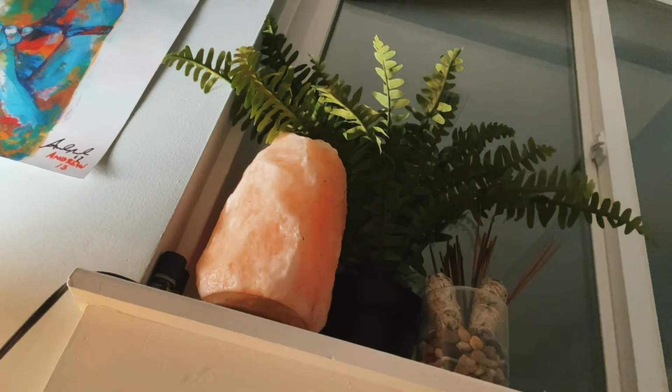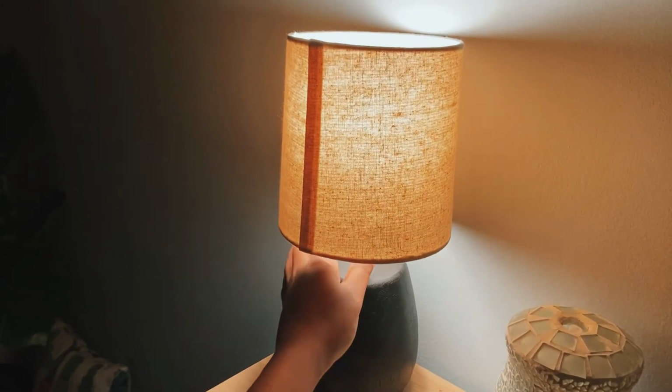Once I'm nice and tucked in, I will cut the lights off, say a prayer, and recharge my body, mind, and spirit for the next day.